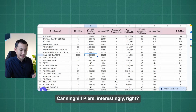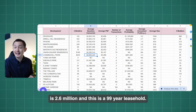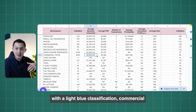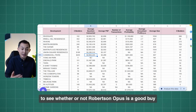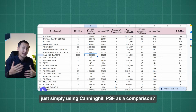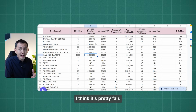Canninghill Piers, interestingly, because the sizings are all quite big, their average transacted quantum for the 2-bedders is 2.6 million, and this is a 99-year leasehold, similarly with a light blue classification, commercial and residential classification. But if you simply look at Canninghill Piers as a comparison to see whether or not Robertson Opus is a good buy, and you think that it's a good buy just using Canninghill Piers as a comparison, you probably got to think a little bit further. But where I see the prices over here and where Robertson Opus stands, I think it's pretty fair.